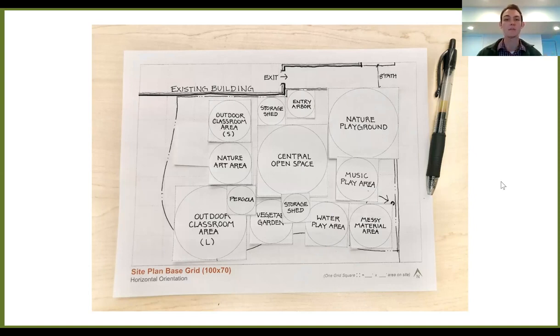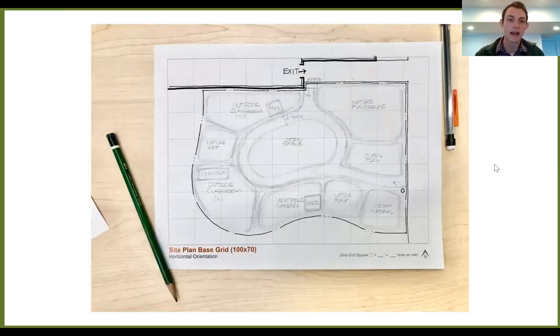It will save you a lot of time and it will free up the thinking process so you can consider how things should be arranged before you spend any time drawing. Next picture. And then you can draw it out on the plan. It doesn't have to stay as just circles and squares. You can draw it out into whatever shape fits with your site plan well.